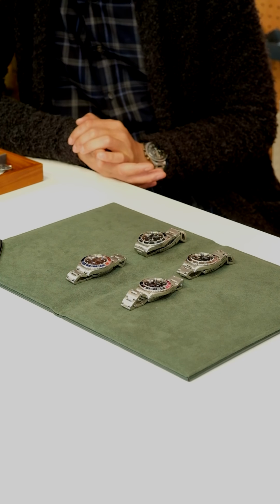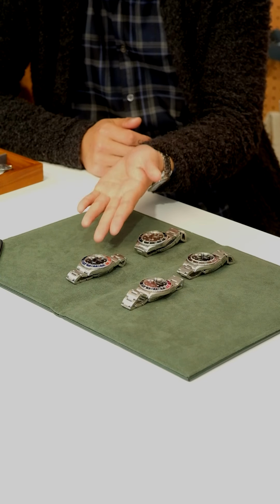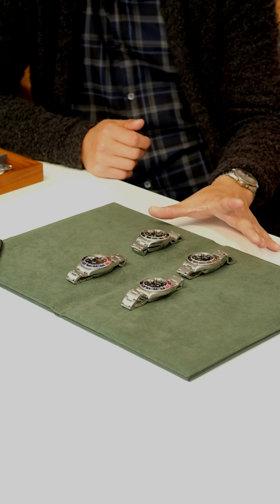Okay, great. So I think most people that think of the vintage Rolex, they think of a GMT or Submariner, and that's a fair entry point for a lot of people that come into this hobby. Am I looking for something with a little bit more colorful bezel, like a Pepsi bezel or a Coke bezel, or do you want something a little bit more subdued, like a Submariner?